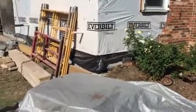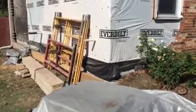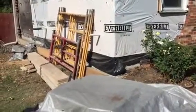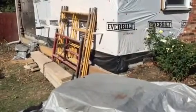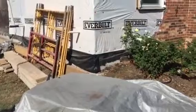Slow, but we're getting back. Oh, I forgot to tell you the date. So here we are, October 28th. We're past 3 months now since the truck drove into the side of the house.